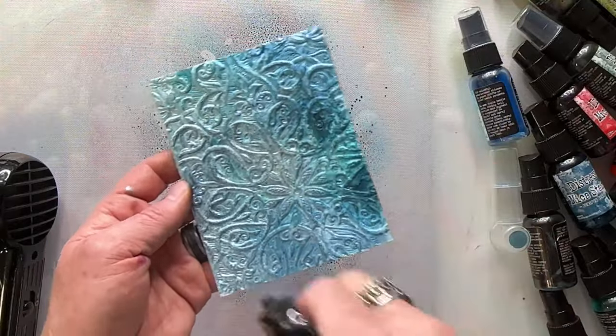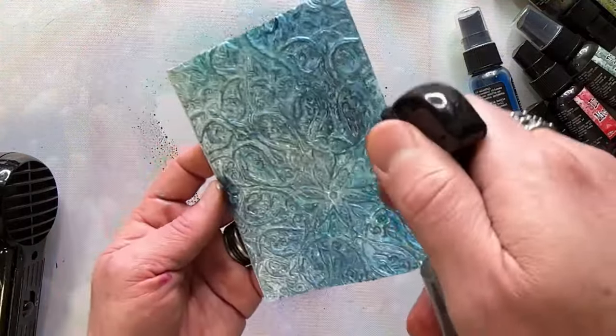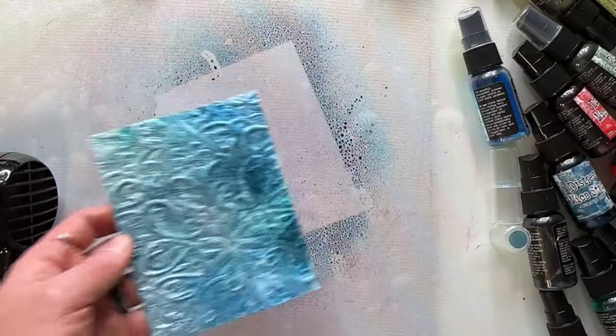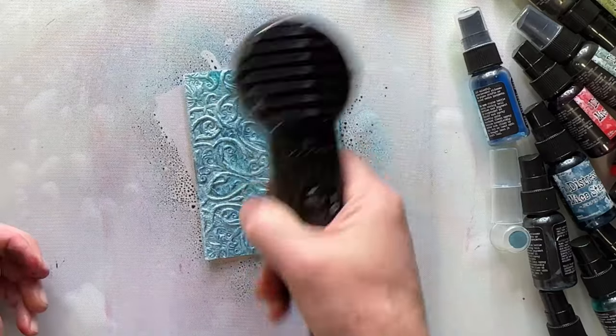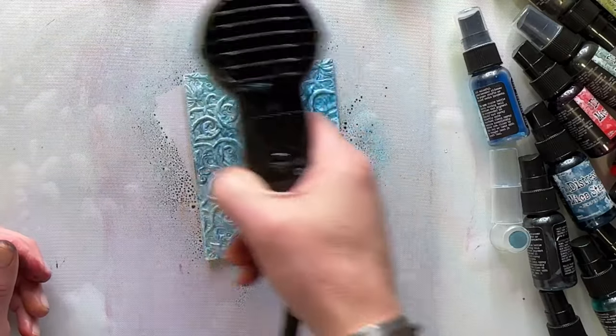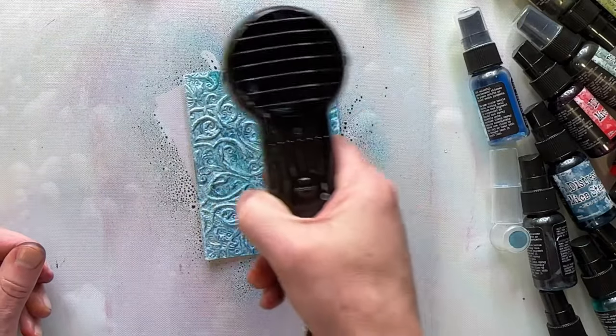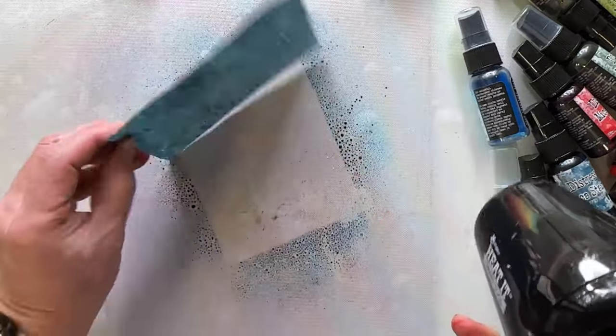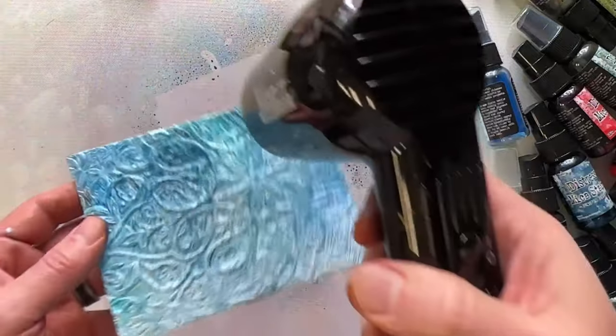You could still go in even after it's dry and add water, and this stuff is going to move again. So you can get that color to move wherever you want it to be. But when we dry it, it's still going to sit within that texture. Ooh, I do like that I added some of that. Let me just tappity tap to get some of that blue out of there.